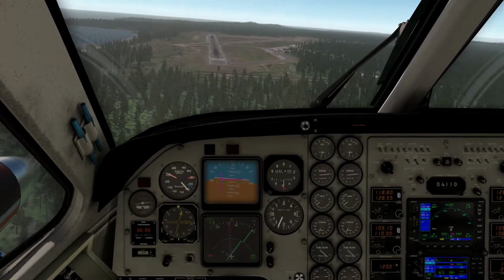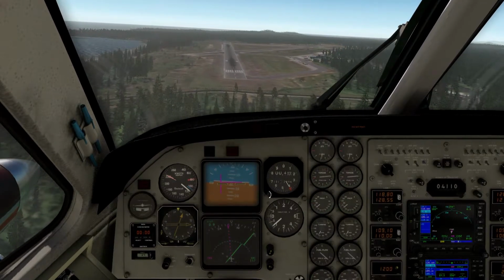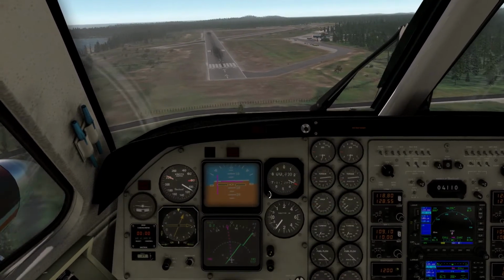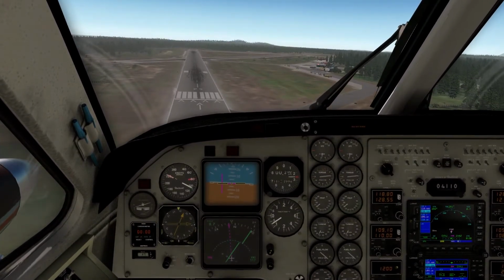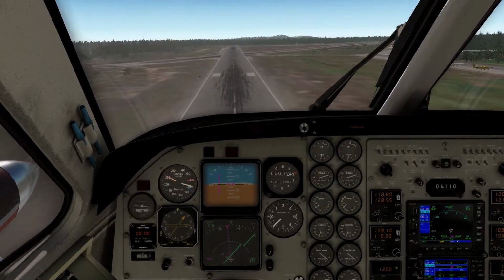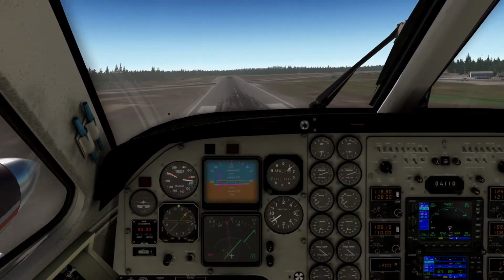Yes, 500. Actually, I think we're 2996, so we'll do that. And we come, just skimming the trees here. Bit of a crosswind there. I should probably be landing at the other runway there. Let's just see. I think we can get this down safely. A bit long on the runway, but we'll be alright.